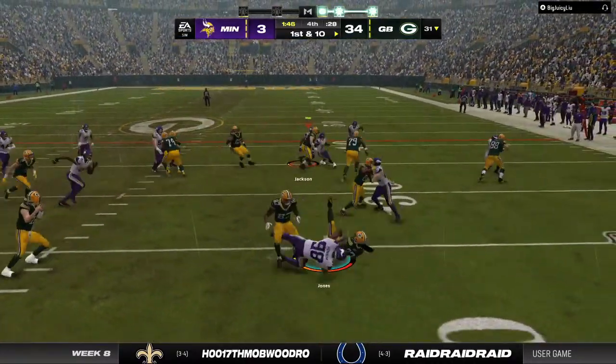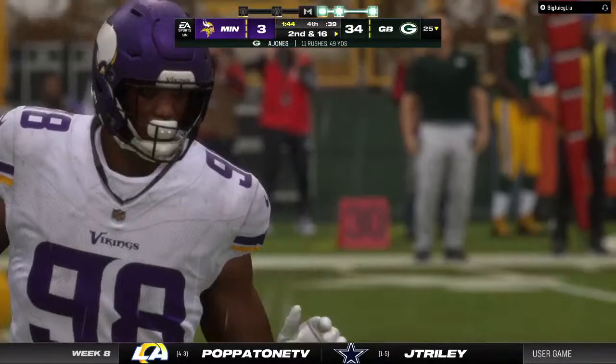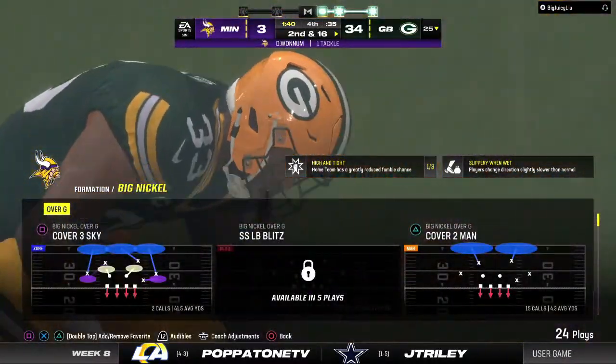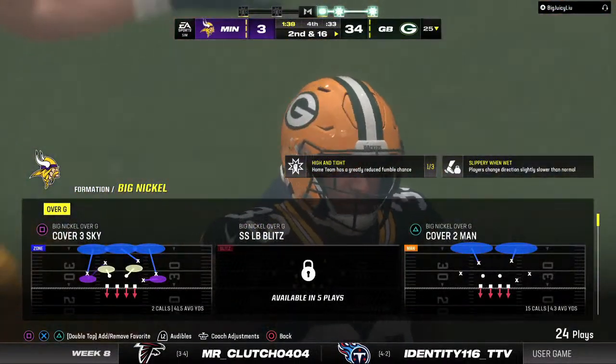They'll try and run some clock now with Jones. And he's going to lose yardage and be backed up to the 25. He lost 6 there on the 1st down play.